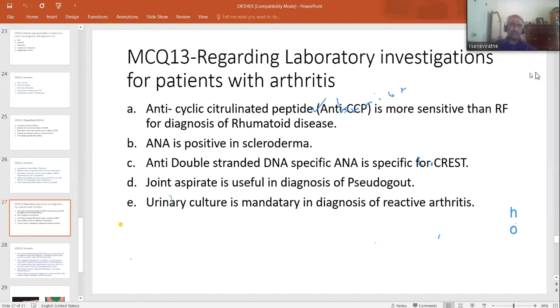Anti-nuclear antibody is positive in scleroderma. ANA. True. Anti-double-stranded DNA, specific ANA is specific for CREST. Without a sharp memory and having read it, you can't answer. It is difficult for me to answer also if I can't remember. My main point is that we have to read about these things and build our knowledge and investigation skills, because we are missing a lot of things by not brushing up on this knowledge.